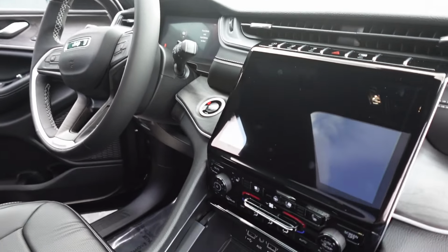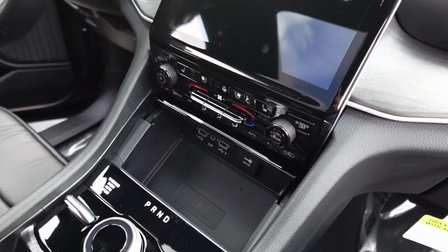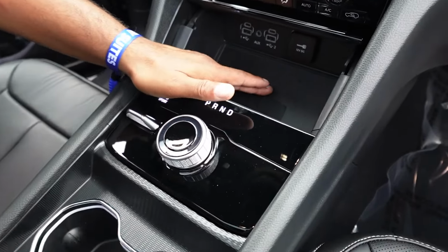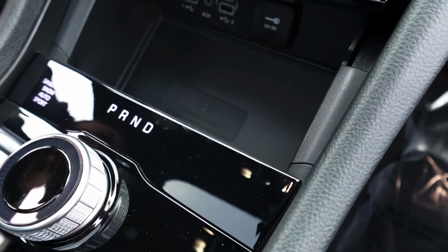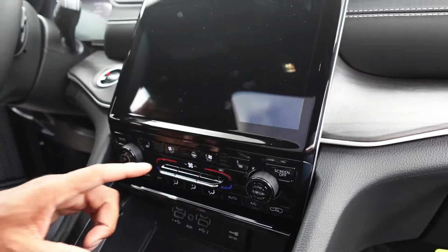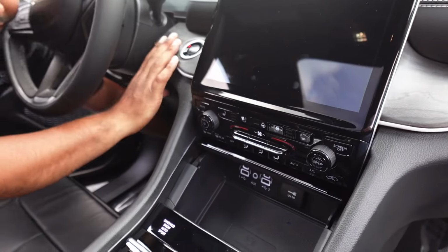Luxury one and luxury two. This is luxury two. We know this because a normal limited would not have the wireless charging pad. As you can see, you have that. Also a 10.2. A normal limited does not necessarily have to have ventilated seats. You have that as well, right? I'm going to start this up so you can see something real fast.